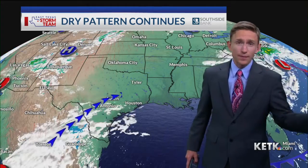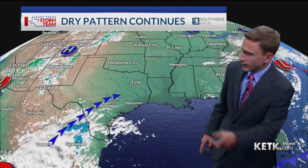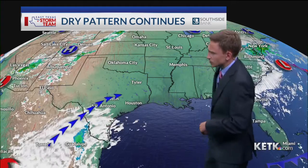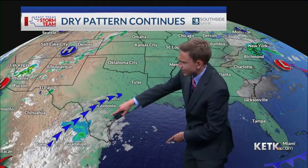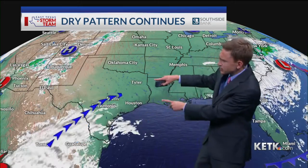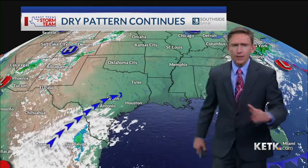And the funny thing is, we actually have an influence from a tropical system that came out of the Pacific. It's moving over Mexico right now. It's Orlene, and that continues to give us some cloud cover for parts of South Texas. Deep East Texas, you might squeeze out a few clouds late tonight, but it's generally not going to be very much. It's not going to result in rain, unfortunately.